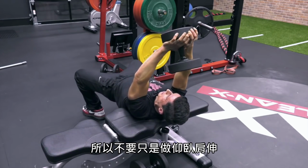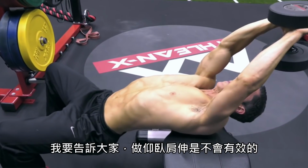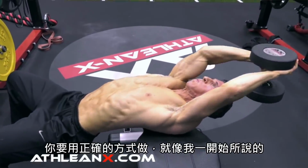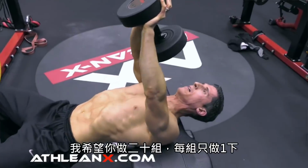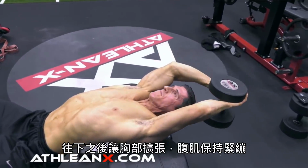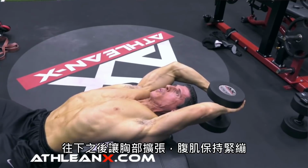So don't just do pullovers. Pullovers alone is not going to do it, guys. You want to have the right performance of it. And as I said in the beginning, I'd rather you do 20 sets of 1 than 1 set of 20 here. Come all the way down, it's dropped, expanded, tight abs.